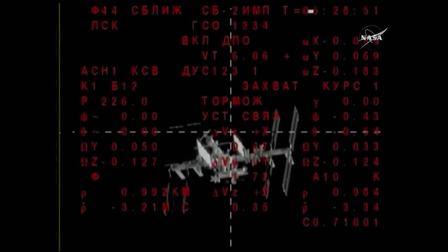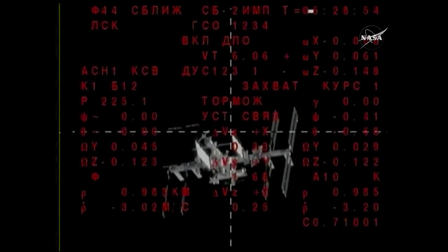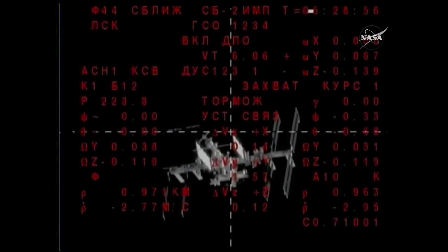So the Soyuz has now just passed the 1 kilometer mark, continuing to close in, as you're definitely seeing the station come fully into view. Again, just a reminder, the International Space Station tips the scales at just over 1 million pounds, and if you laid it down on an American football field, it would cover it from end zone to end zone. So a very big station closing in, both the station and the Soyuz right now over southern Australia.